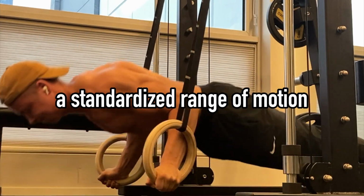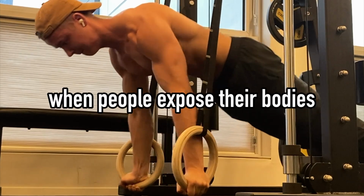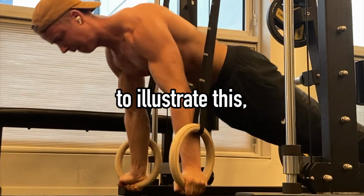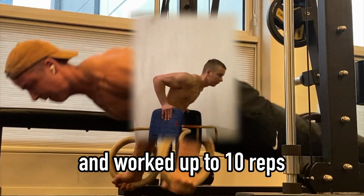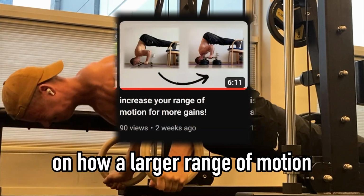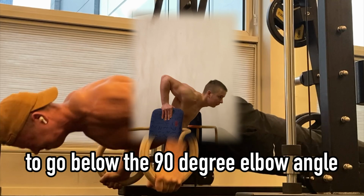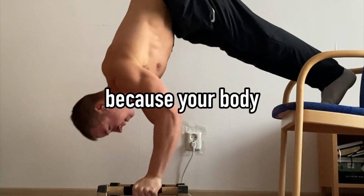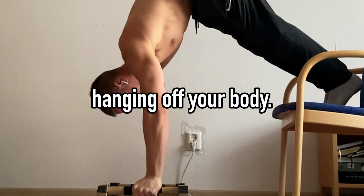A standardized range of motion means that you use the same range of motion every time. This is because a lot of injuries happen when people expose their bodies to new ranges of motion under heavy loads. To illustrate this, imagine that you were doing dips to a 90-degree elbow angle for years and worked up to 10 reps with 100 pounds. Then you saw my video on how a larger range of motion equals more gains, so you decided to go below the 90-degree elbow angle with the same working weight that you used before. This is a surefire way of getting injured because your body is simply not used to that part of the range of motion, let alone with heavy weight plates hanging off your body.